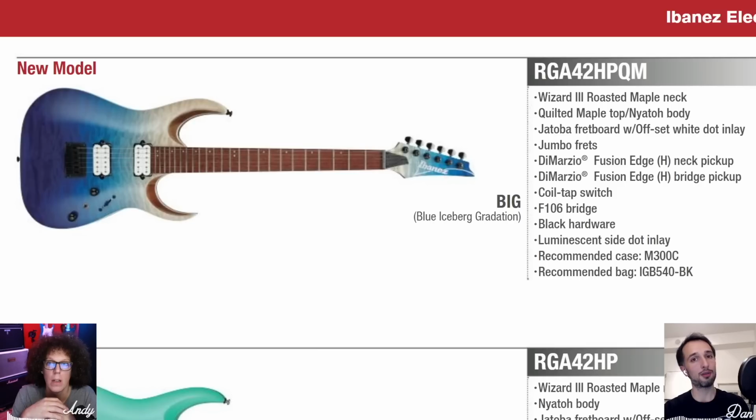And it's quite a criterion of quality that you can find these pickups on, let's say, J Custom guitars that clock in at like 4,000 or 5,000 euros, and you can find them on the RGA 42 HP and other high-performance models that are in the, let's say, 700 to 900 euros range. And this guitar that comes in blue iceberg gradation is a little bit more pricey because of the flashy top, because of the quilted maple. But again, at $899, you get a lot of specs for not too much money.